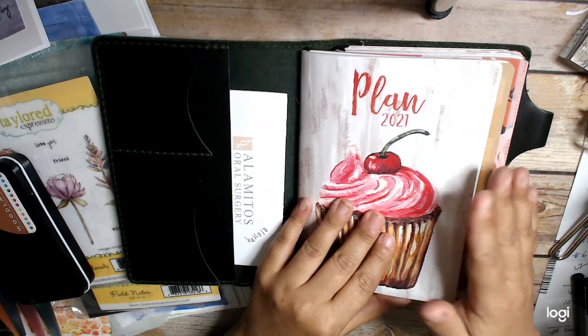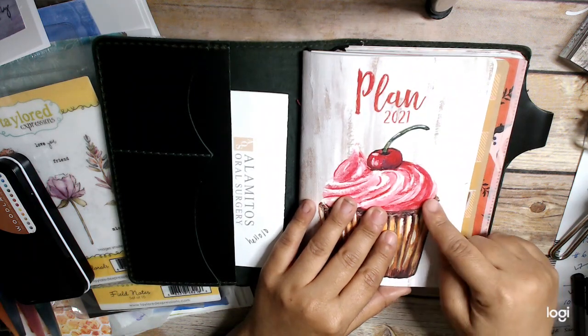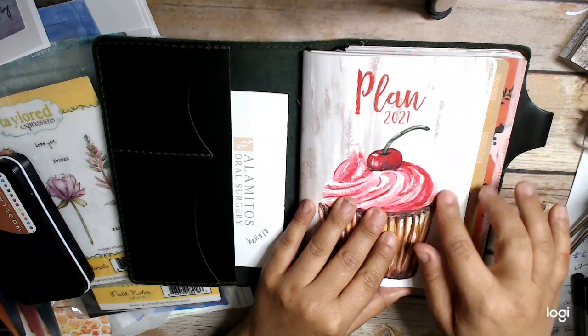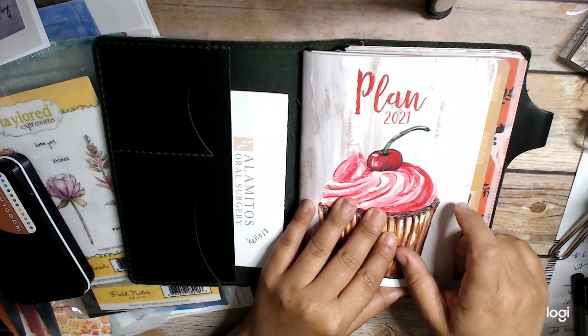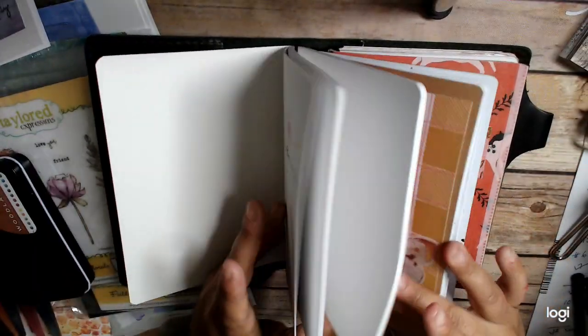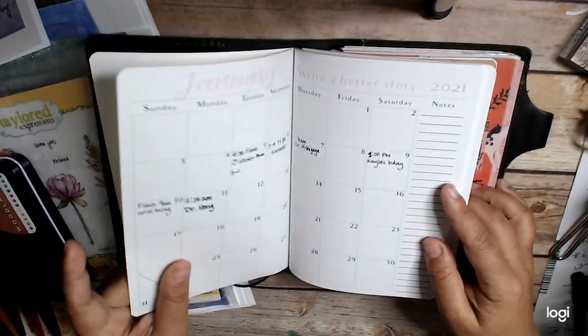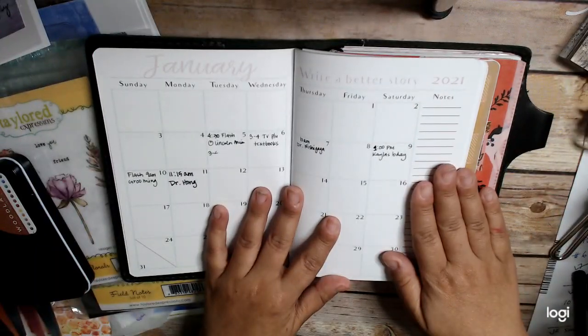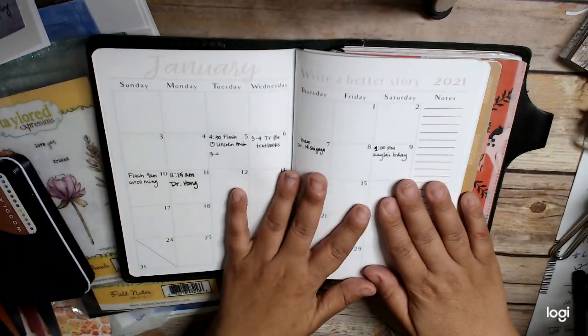So here I was using a yellow paper house monthly calendar. I splurged, and this is from, I forget what it's called. What is it called? It's called Planner Perfect. And so it's got really pretty paper, so I like that. So what I do is I write appointments here.